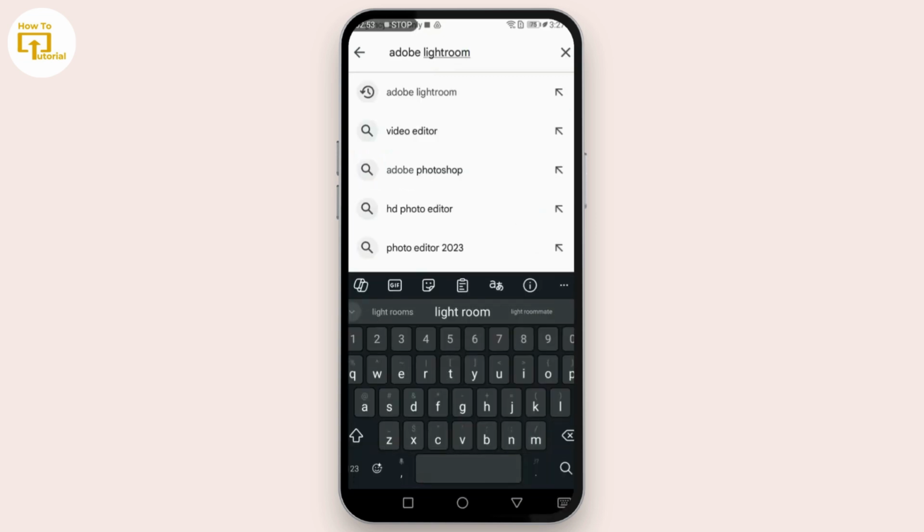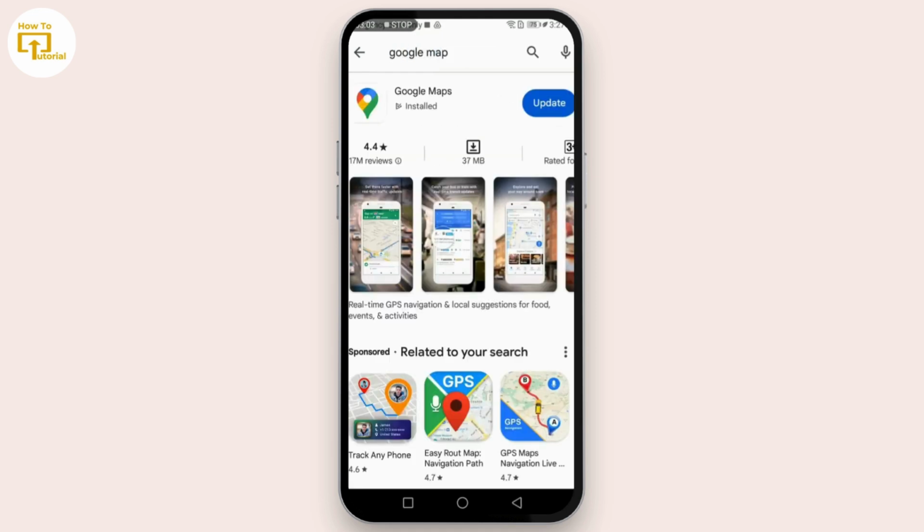Next is Google Maps. Navigation is easy with Google Maps. It's reliable, accurate, and even provides real time traffic updates.